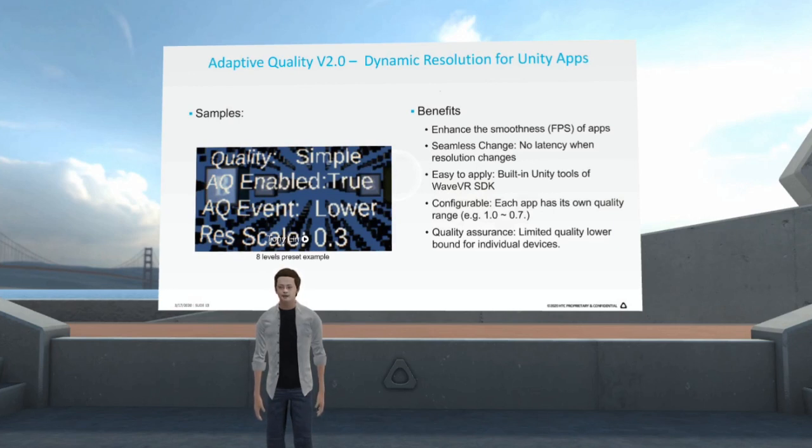We design a configurable value from 1.0 to 0.7, so you can select a proper value to ensure better smoothness under heavy loading moments. And there is no latency when the resolution changes. We also set a lower quality bound for quality assurance.